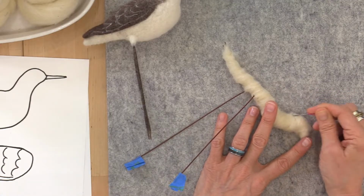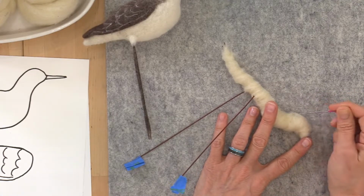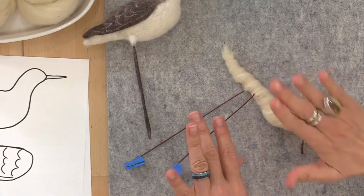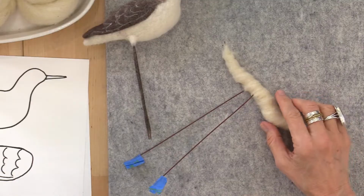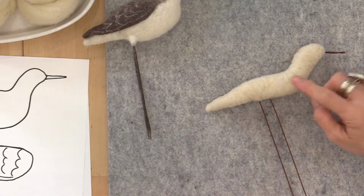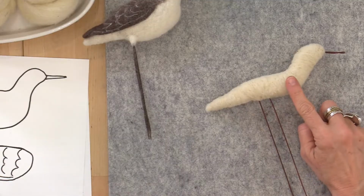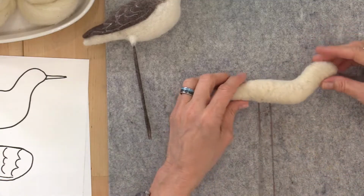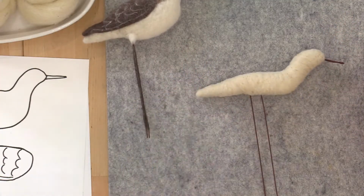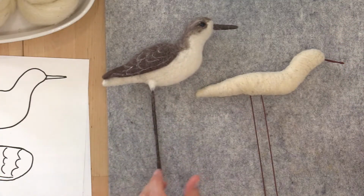And then repeat with your third strip. If you divided your 1/2 ounce into 3 strips like I did, then repeat with your third strip. And if you keep needle felting, this is what he will look like. This is a 1/2 ounce of wool, very densely applied to this same exact shape. And this is where we're going to.